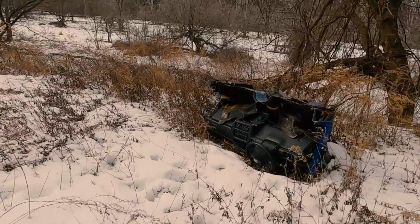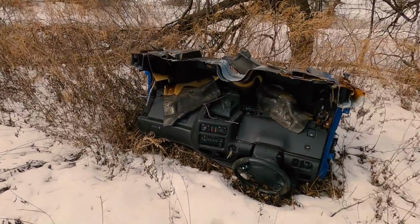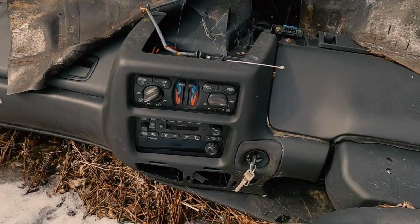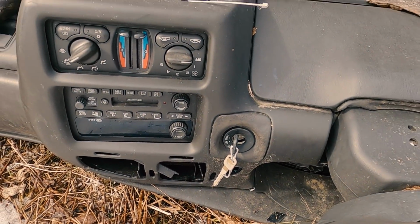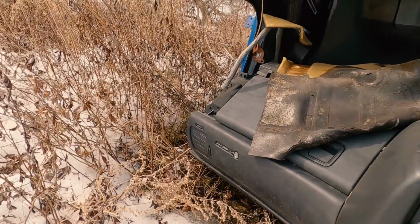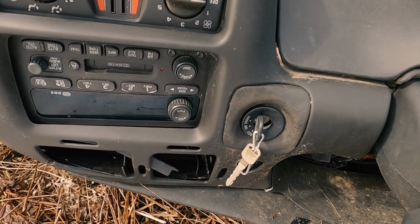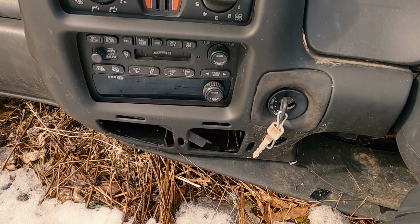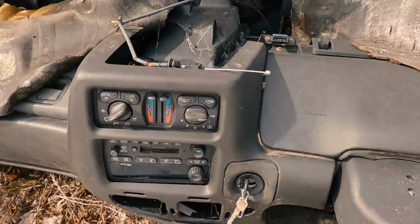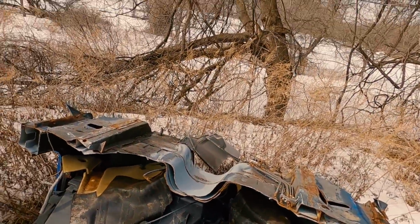No big deal. It's like an upside down front dash of an American car. The keys are still in it. Okay, well, I'm sure there's a story behind this old Monte Carlo. I'm not going to touch it, but very interesting. Even after sitting here for so long, the keys are there. Nobody's messed with them. I wonder how long this has even been here.